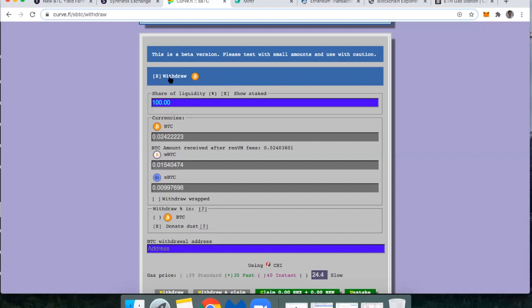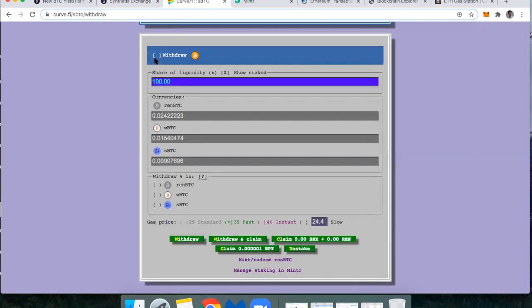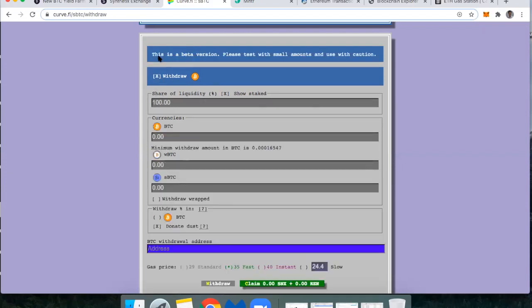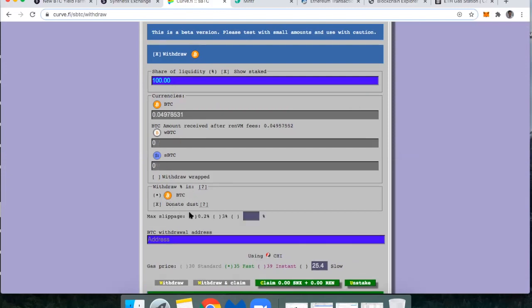If this little button, let's see if I can uncheck that. Probably can't uncheck it right now because, oh, there we go. Now it worked. There's a little delay. Okay. I could withdraw to any one of these, so I could choose to exit the pool and remain in one of these Ethereum, 1-to-1 ERC20 tokens of Bitcoin. Or if I check this off, I can go all the way back to Bitcoin. So I would just click withdraw percentage into Bitcoin. And that would be it.